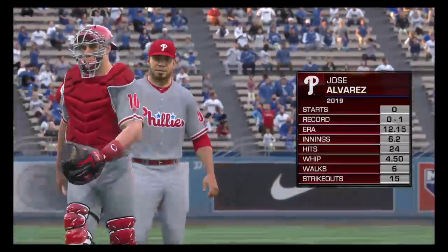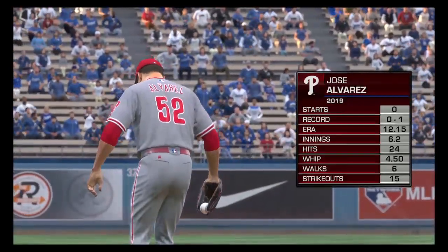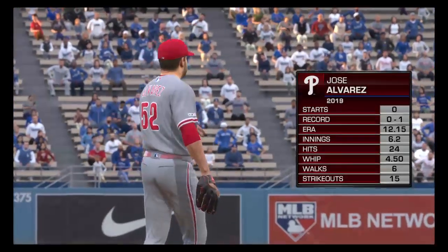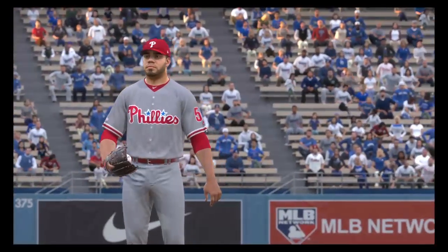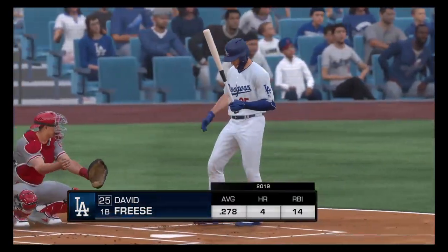Jose Alvarez, the Venezuelan left-hander, will be the man on the mound. Dan Plesac, what do you got? This guy really struggled last year. This season is going to be about a bounce-back year. Real ugly ERA last year. He has a lot to prove to himself and to his teammates that he's a much better pitcher than he was last year. Here's David Freese to stand in.